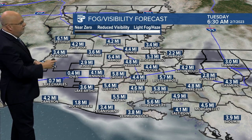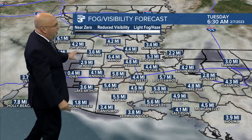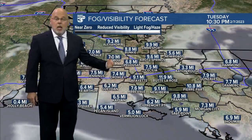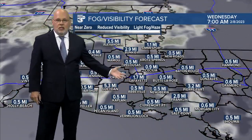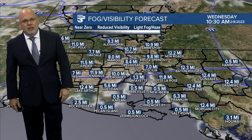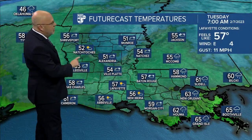Temperatures, fog visibility, again, patchy fog across the area, mainly towards southwest Louisiana. We'll see if that fleshes out. And then going into tomorrow, we should see a little bit more in the way of widespread fogginess and reduced visibilities. It's not going to be pea soup type stuff, but again, could be a little bit of a travel hazard as we go into Wednesday morning.